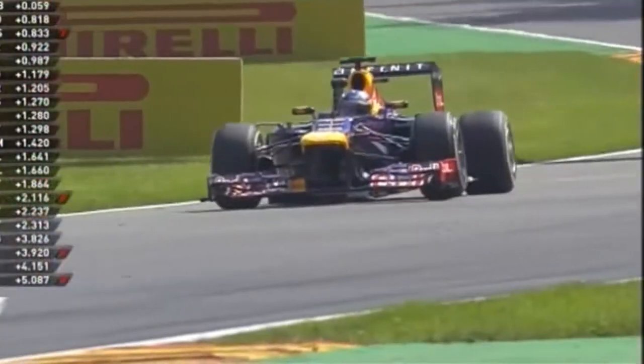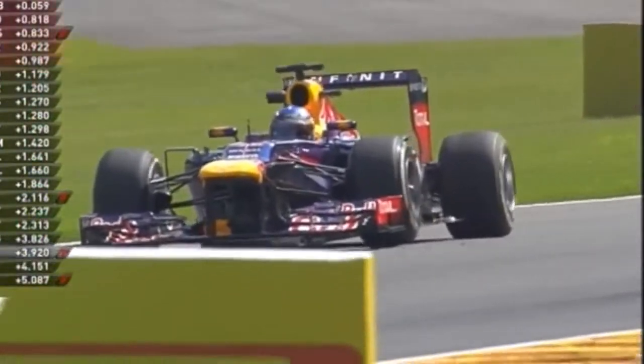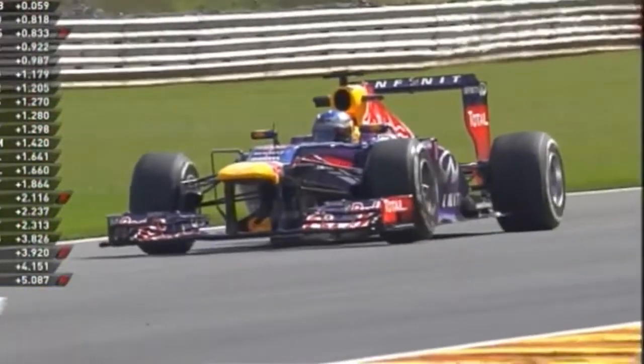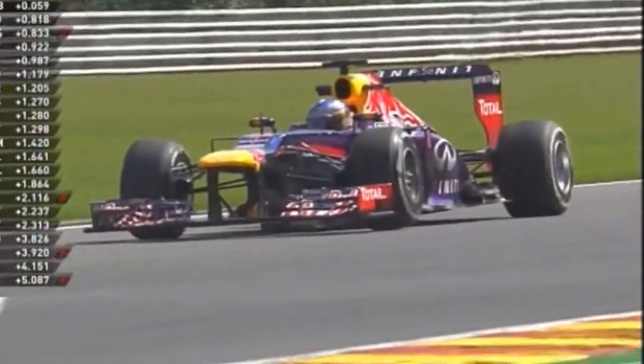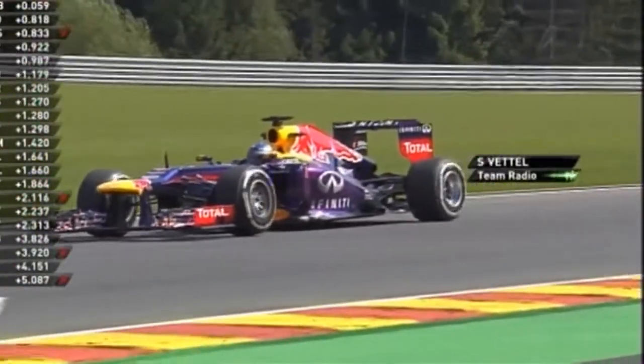I said at the beginning that we've got new specification Pirelli tyres this weekend after the problems that we had at Silverstone with tyre failures. It's the right rear tyre on Vettel's car that's let go, and well, here's Vettel's radio.